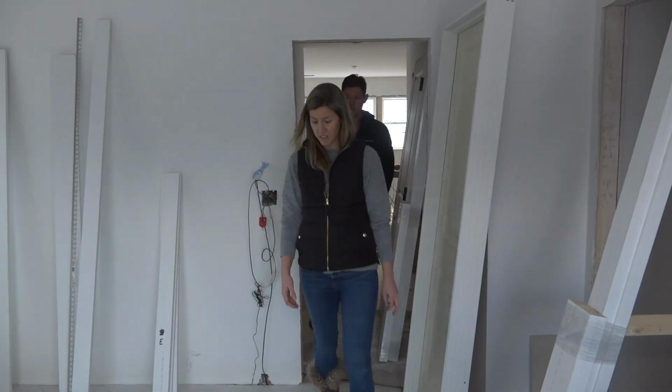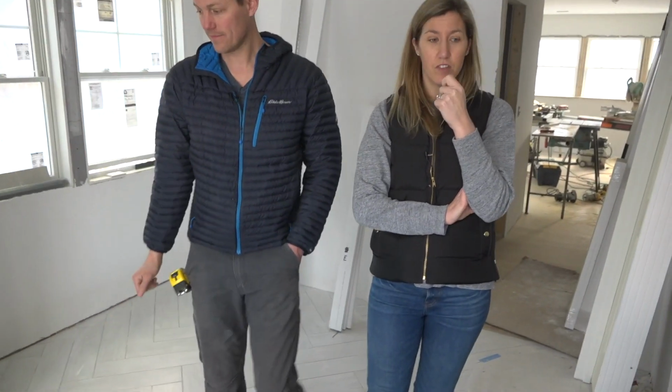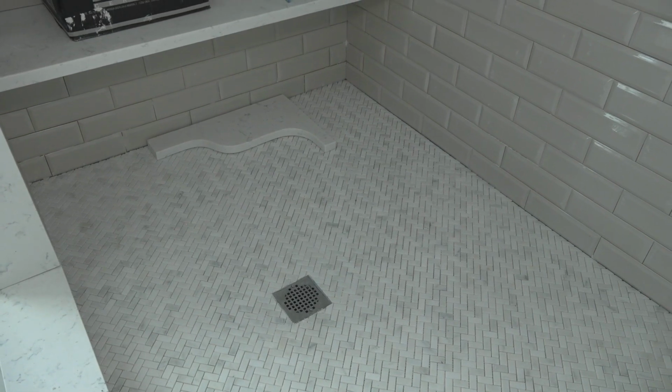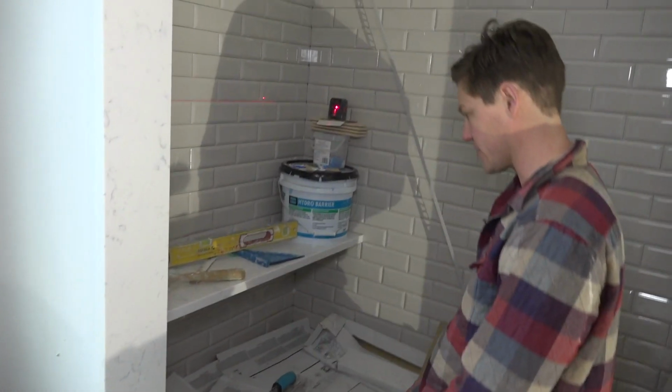This looks good. The shower's almost done. The shower looks awesome. They're coming to grout it today. This is a nice big bathroom. You could do a dance in here. I like the floor that we did in here. It came out nicely. The thing that I think is coming out great is this custom bench that our guys put together.